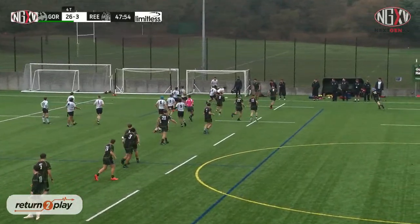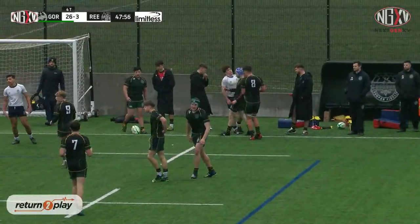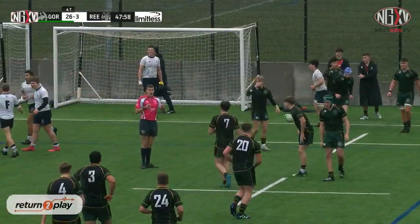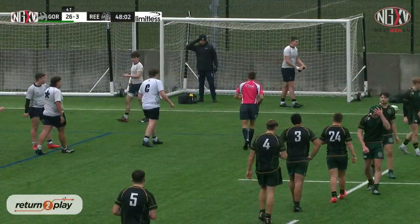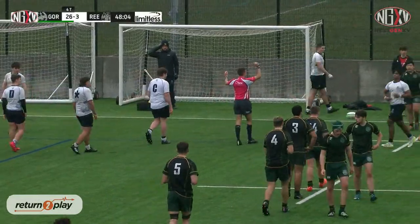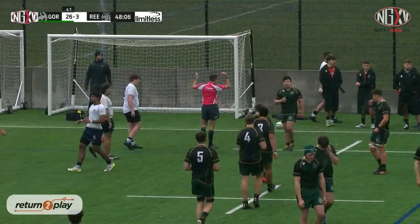Support does well to get there just in the nick of time, but the pass not going to hand. Knock on to touch, scrum or line out. Promising situation doesn't quite pan out for Reeds, and Gordon's will have a line out, and a chance to launch something here.